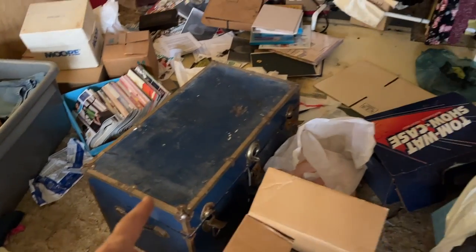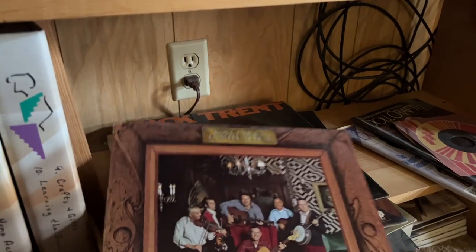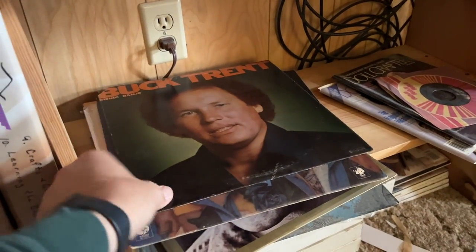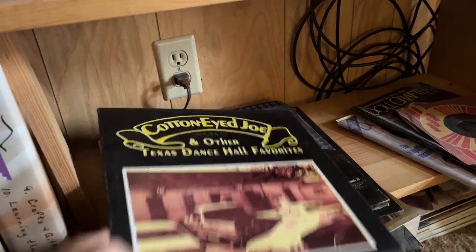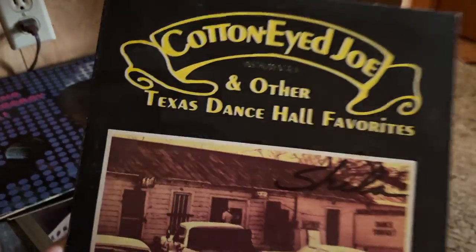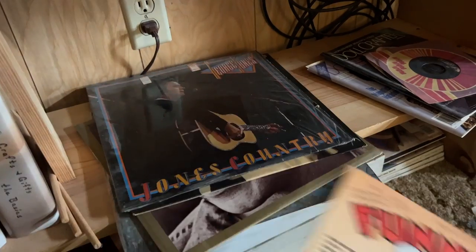A really cool trunk here. We did find, look at these. Emily took several home already. Some old records. Looks like somebody might have gone through and picked a few more out. Oh my goodness, right there. Cotton Eye Joe and other Texas Dance Hall favorites. I mean, that's a classic right there. Let's see.